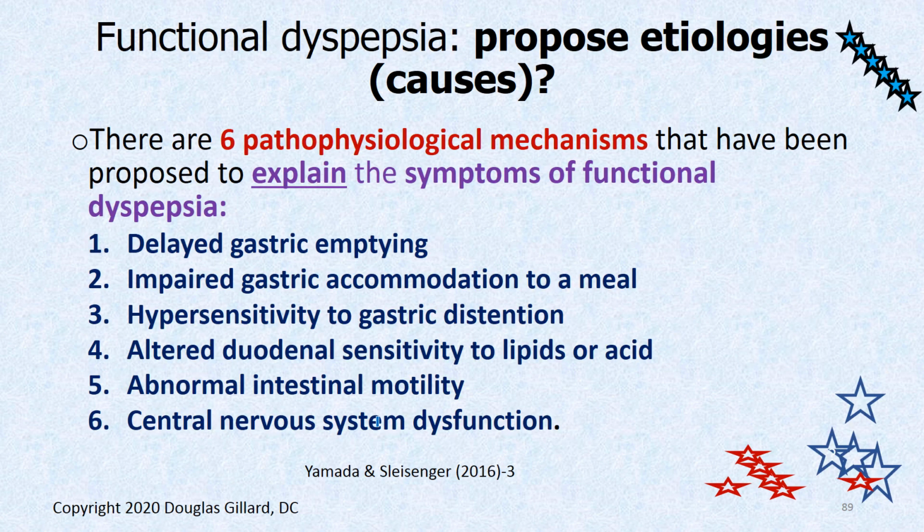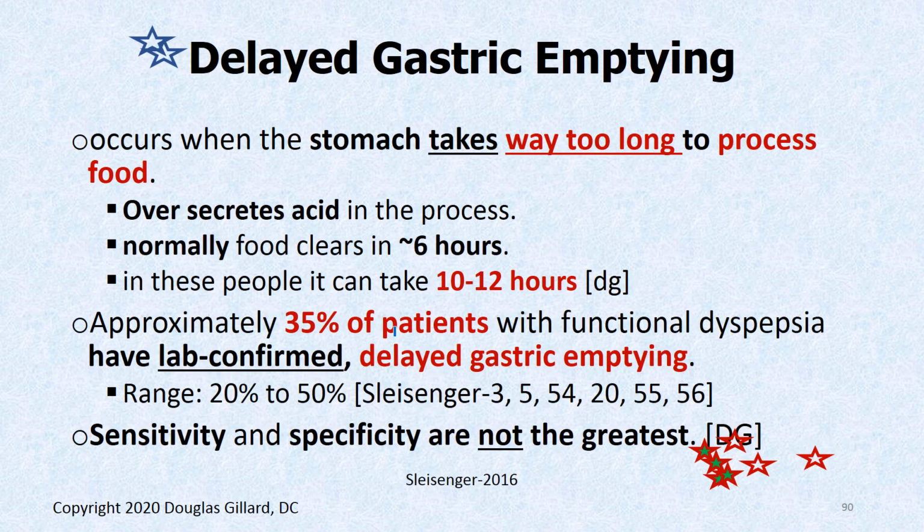Anyway, there are 6 proposed etiologies that could explain this, and this is where we're going to stop. There's delayed gastric emptying, impaired gastric accommodation to a meal, hypersensitivity to gastric distension, altered duodenal sensitivity to lipids or acids, abnormal intestinal motility, central nervous system dysfunction. So we will look at that.